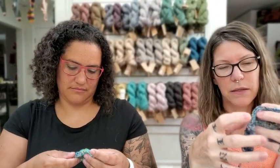Now I've been in my mind thinking about patterns to use for this. I had downloaded Hoagie's Basic Raglan. But then when I went to look at it last night, it's actually a DK yarn. I don't know what possessed me to think that I could use that.